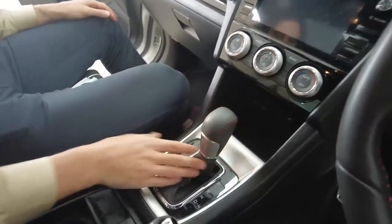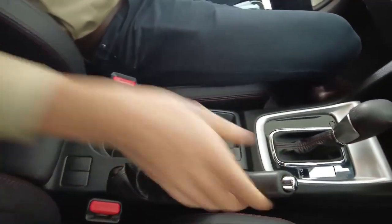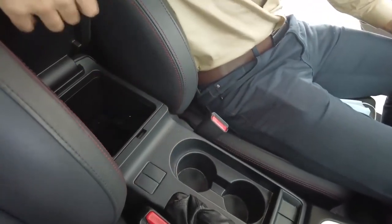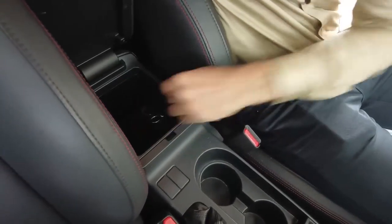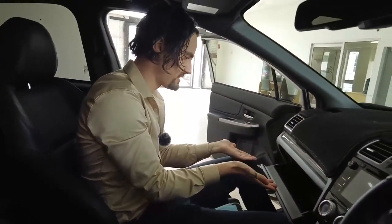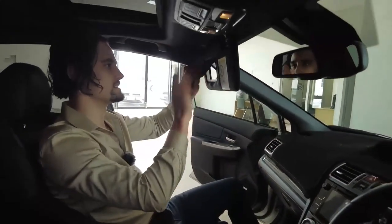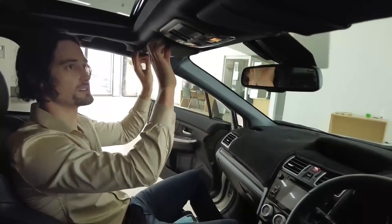Okay, leather gear stick with all the usual suspects, drink holders, manual handbrake, leather armrest and central storage. Inside you've got enough room for a couple of beers and a 12-volt power supply input right there. Okay, drop that down. Inside your glove box, it's completely empty, dust-free, dirt-free. Wonderful. Okay. Up here, sun visor with a mirror and a light. Let's close those off.